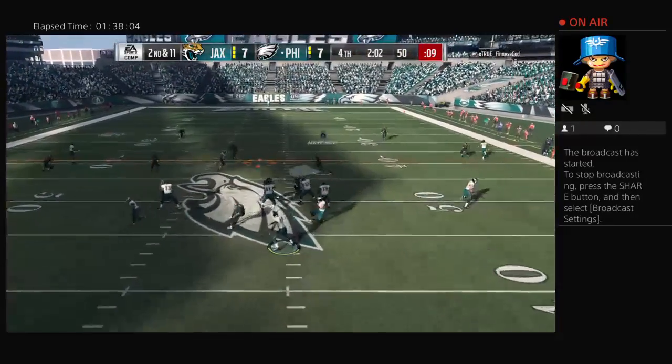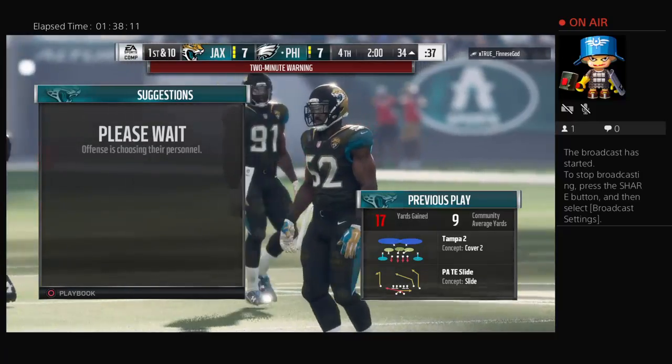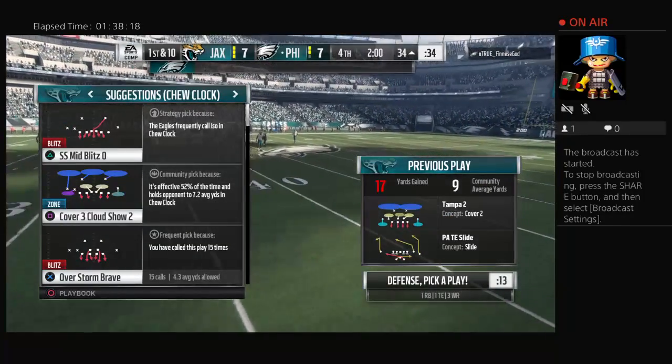From midfield, here's Wentz. He finds Aguilar over the middle. And he gets this inside the 35-yard line. Time for a break. We'll come back and see how it all shakes out after this.